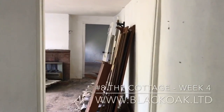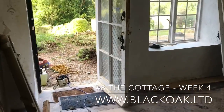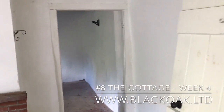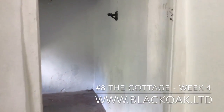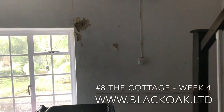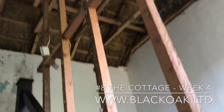So as we come from the dining room, you see in the sitting room, we're just using this as a bit of a storage area. Got a load of old doors going up on eBay. If you want an old door, give us a shout. In here will be the kind of study room. All the shelves are out, the guys have done really well, just been bashing the work out. The stairs, of course, will be coming out at some stage. And this is where you can see the difference.